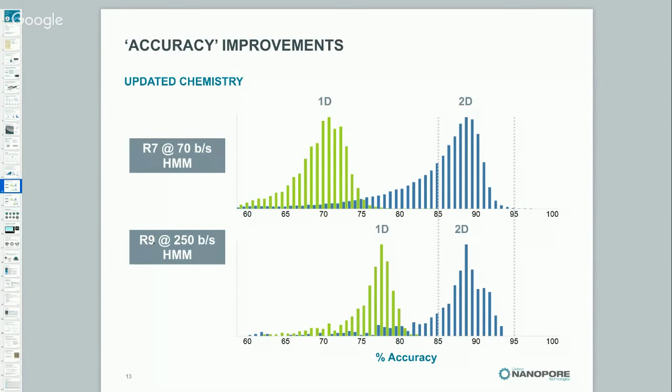Now, moving to R9 at 250 bases per second, all things being equal, we've been getting 1D and 2D accuracies as shown at the bottom here. So on the HMM, the old caller, it's actually a little bit higher than that, 260, 270. We're getting the 1Ds of around between 75 and 80, and the 2Ds of a mean of around 90 or a bit less than 90.